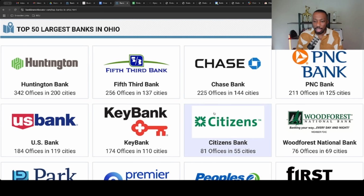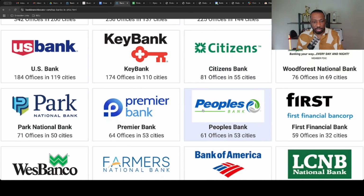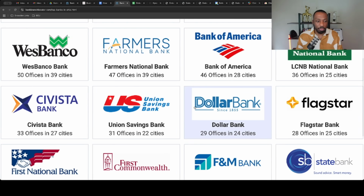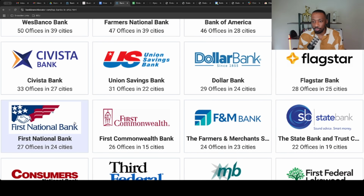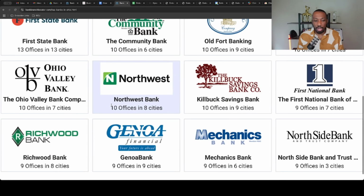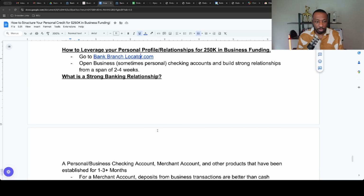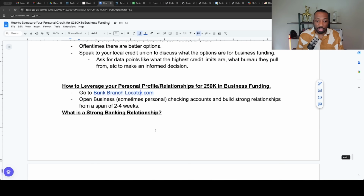And once you do that, you see your options here. I like Citizens, Key Bank. We've got approvals from there. Bank of America, even a First National Bank, Flagstar. You got some really good options, right? And I would pick out at least 5 of these options, right? And then start to build a strong banking relationship for 2 to 4 weeks.